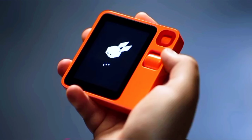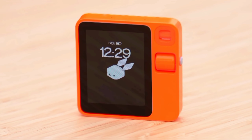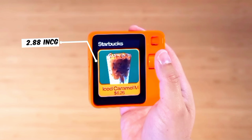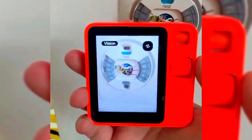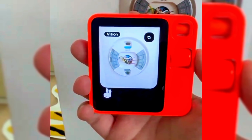Features of Rabbit R1: voice commands. Just talk to it and it'll do what you want, hands-free. Small screen, big impact. Its 2.88-inch screen makes navigating super easy and fun. Camera magic. Capture photos and videos from any angle effortlessly. Smart AI. It's like having a super smart helper to tackle even the toughest tasks. Cloud power. Get stuff done fast without using up your device's power.